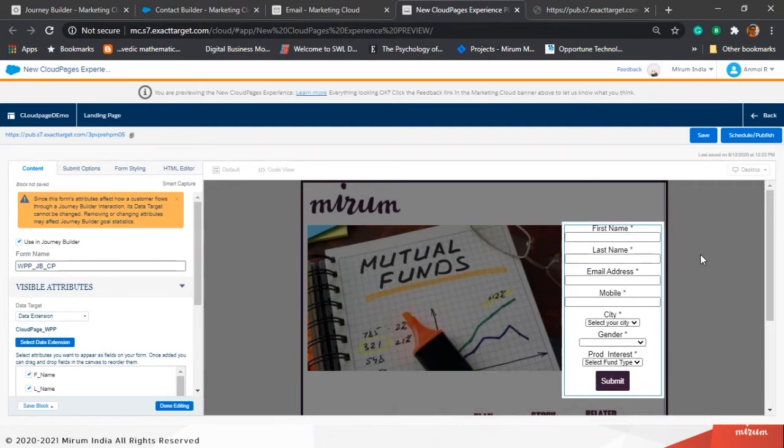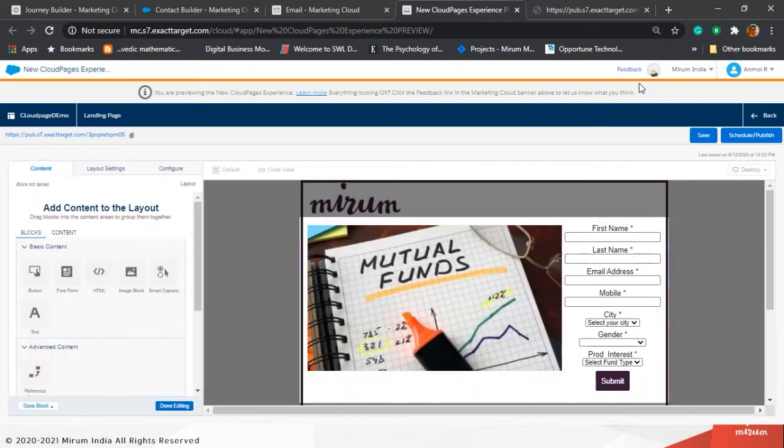Again, this is very easy. You have a data extension. You pull it as a form on the page, and that's it, and done. So this is how easy it is, and to publish it is very simple. You just schedule and publish, and the page will be published.